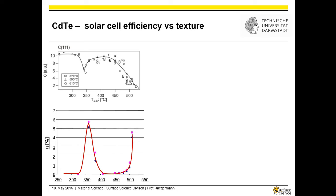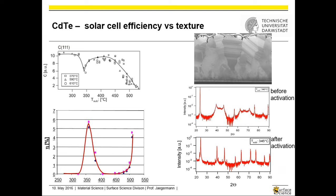And the reason is that in the 111 texture of the cadmium telluride, you form a stacking fault, a two-dimensional stacking fault from a zinc blende to a wurtzite to a zinc blende structure. And this means you have two-dimensional defects in the material. You see this also here in the X-ray diffraction results. If you then do the activation, you get rid of these stacking faults, you get a nice orientation of your grains in the material, and this is what you need.